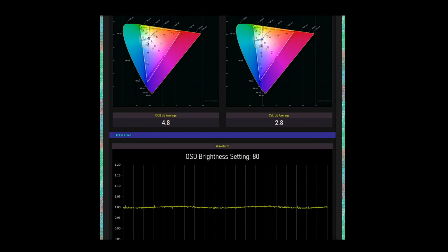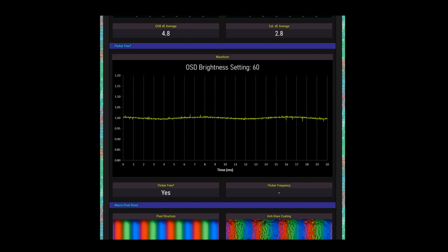This next animation shows a normalized waveform response of the KG271U at various OSD brightness settings. Acer dims the screen by adjusting the drive current of the backlight LEDs rather than using pulse width modulation, so the screen passes as flicker-free.